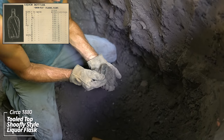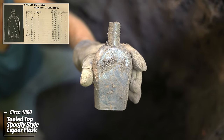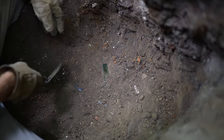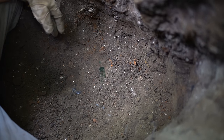Oh, hey, a shoe fly flask. Tooled top, that's 1870s, 1880s. Still not even through the cap layer. Look at all this stuff. Some embossing on this, I don't even know what that is. This thing's like a Jolly Rancher green.